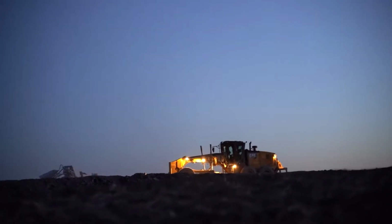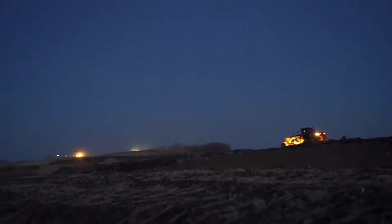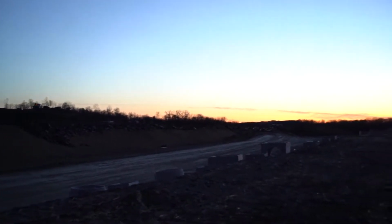Sounds like there's something going on up there. We're climbing a mountain for no reason. Woo! Oh boy. We just climbed this mountain for no reason.